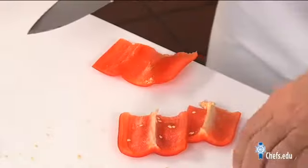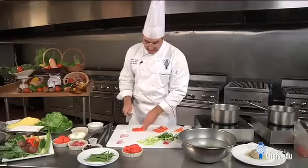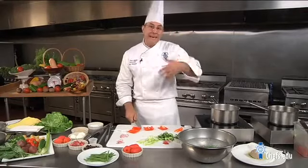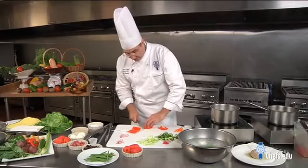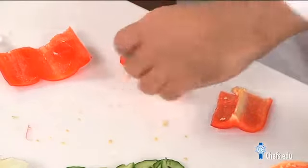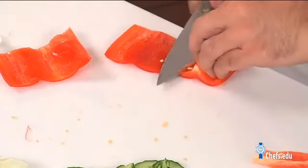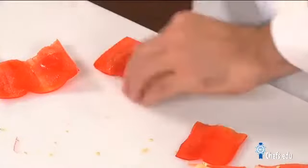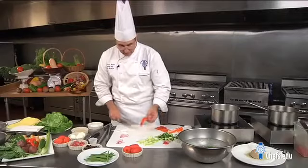Okay, now this might seem wasteful, but I can take this, I can puree it and strain it and make juice out of it. And that can be added to my vinaigrette a little bit later if I wanted to, if I wanted to add some bell pepper flavor to it. Hold it down, cut straight across. Hold it down. Cut straight across. Beautiful. So I end up with these beautiful planks.